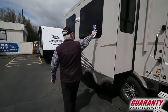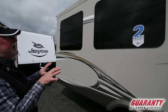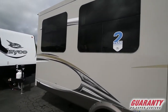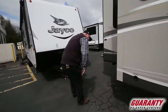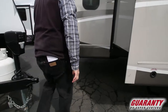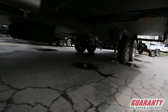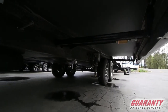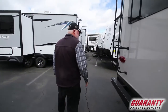Frameless windows that I talked about. It doesn't look like there's a frame. It's just a real cool way to look at it. And of course, you saw the big 2-year warranty. So what I'd like you to do is get down here. You see that electric jack for leveling? That's a nice feature. Of course, you got your bumper where you can store your sewer hose.